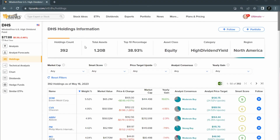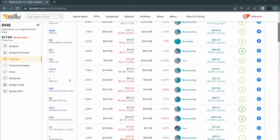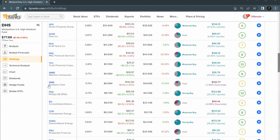Now you're getting a lot more diversification with this one, as the ETF has 392 holdings. With $1.2 billion in assets under management, their top 10 makes up nearly 39%. We have ExxonMobil, Chevron, AbbVie, and Altria near the top, along with Pfizer, Cisco, AT&T, and other notable names as we go down, including Ford, Kraft Heinz, and many others.